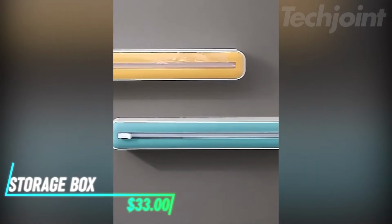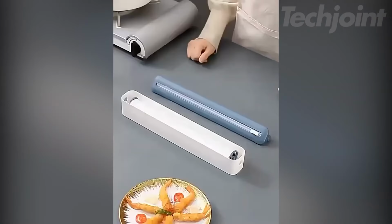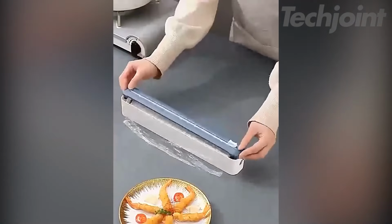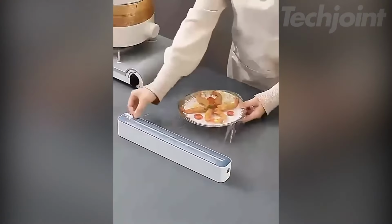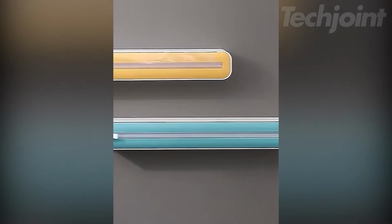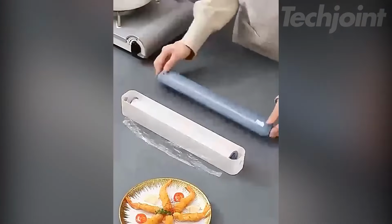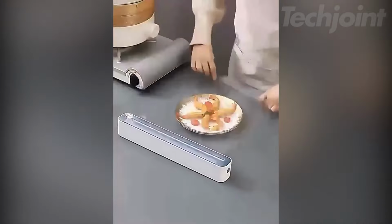This is a storage box with a dual-direction cling film cutter designed to streamline your kitchen organization. It makes it simple to pull out the wrap without any hassle, helping you save time while prepping meals. The compact design keeps your cling film neatly stored, ensuring it's always ready when you need it. Great for baking and food storage, this organizer helps keep your kitchen tidy.